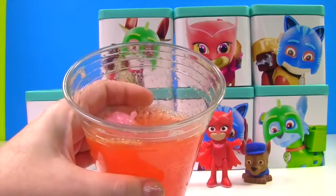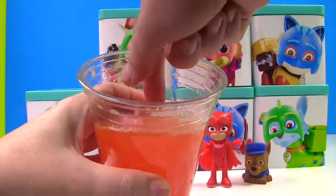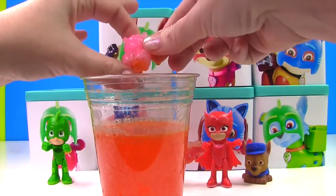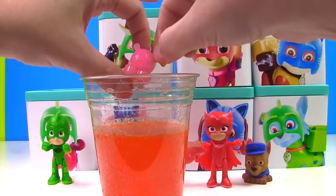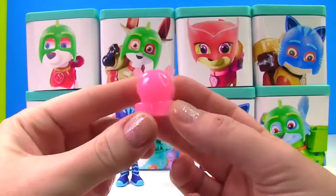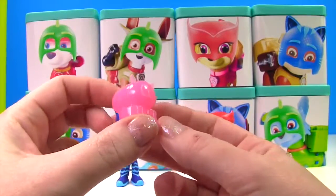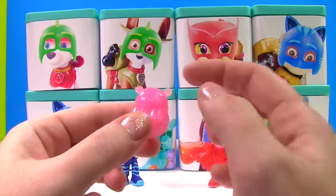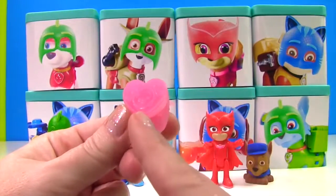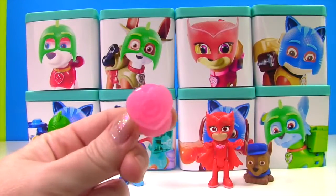Look, you guys, our toy is already at the top. That happened fast. Let's see what we got. Is it Mickey Mouse or Winnie the Pooh? Well, let me clean it up and find out. We have Winnie the Pooh. Look how super adorable. See his little ears and that little face? And he's standing on a heart with a little picture of Winnie on there.